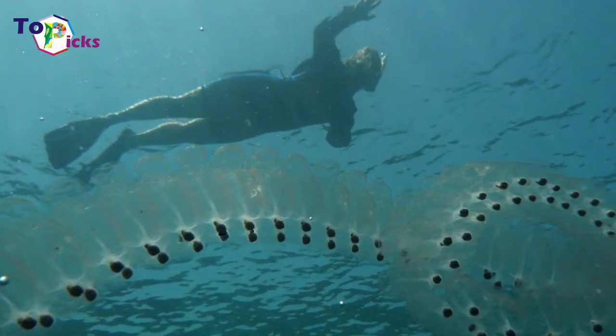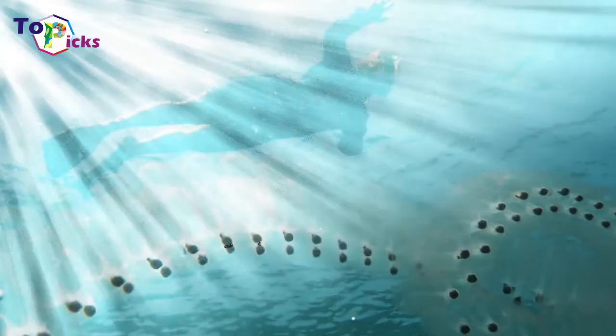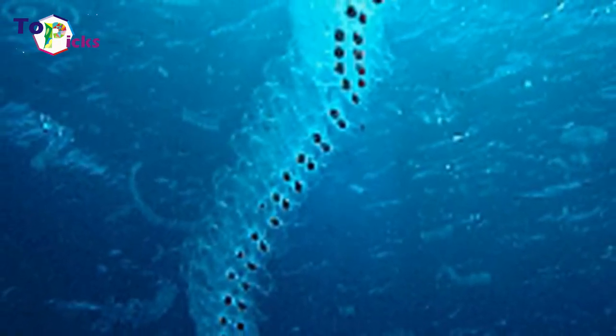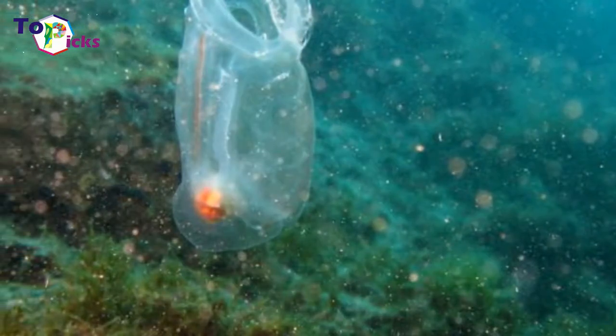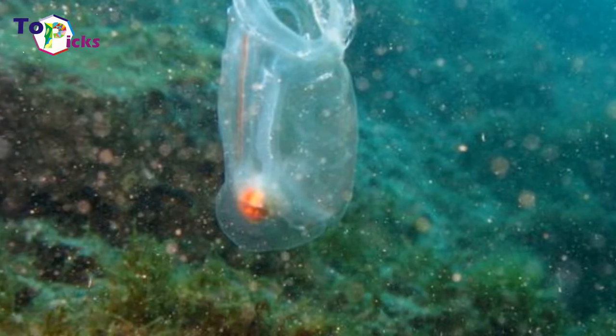They have destroyed two fishing nets after being trapped inside them and even shut down a nuclear power plant in California. Scientists say their ability to adapt to different temperatures of water and immunity to human pollution means they may soon take over the ocean.